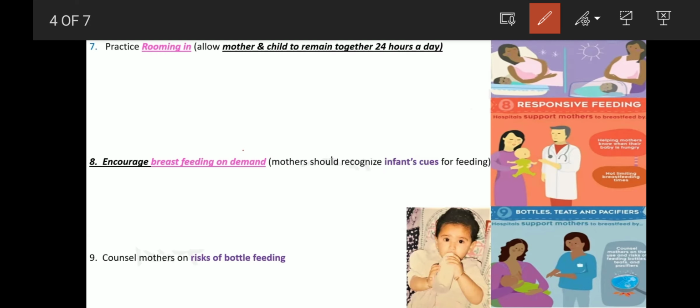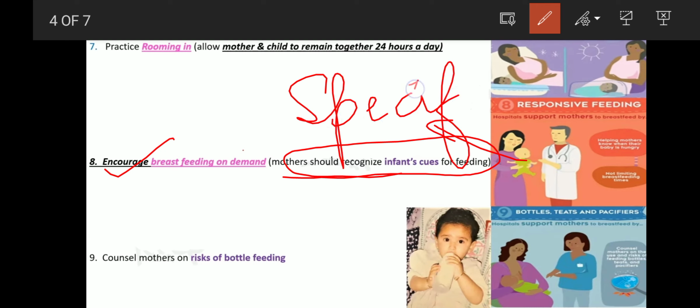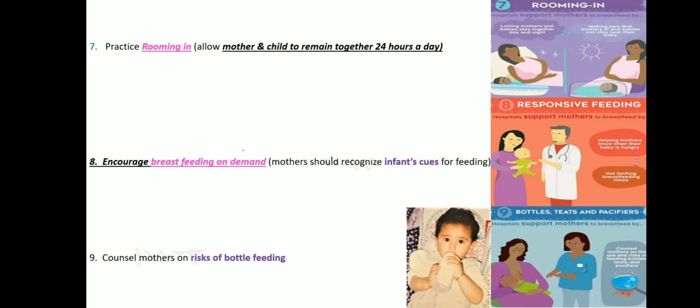Next, encourage breastfeeding on demand. Mothers should recognize the infant's cues for feeding. So, the baby will make a specific sound when it is hungry. We have to help the mother to recognize these infant cues, the hints it is giving that it is hungry. We have to teach the mother to recognize this sound and breastfeed the baby on demand.